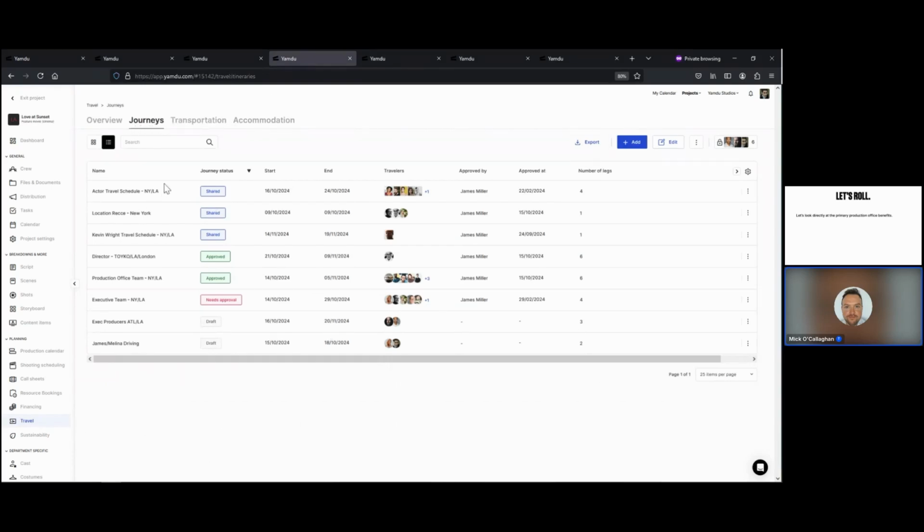So you can see I've created several different journeys here for different groups of people, whether it's an individual. Let's say Kevin Wright is our main star, and he's traveling alone in a private jet. Bad example, because we want to encourage maybe more environmentally friendly ways of traveling. But you can see that, okay, he's traveling alone, but other people are traveling together, or they're driving together, or they plan to travel together. So I have all of my journeys outlined here.